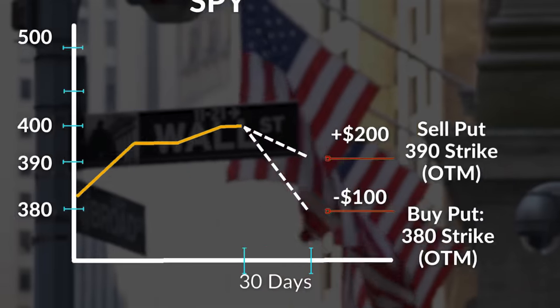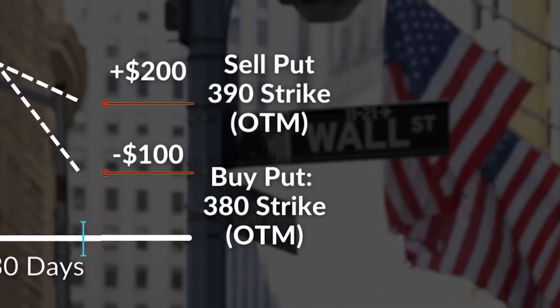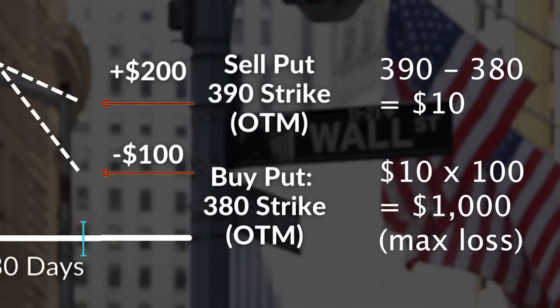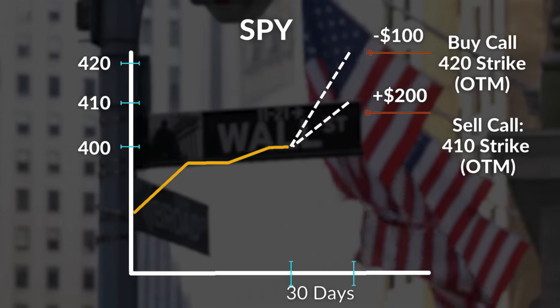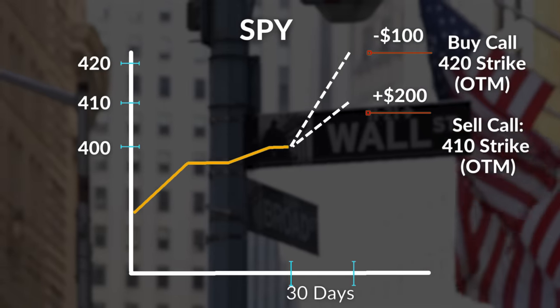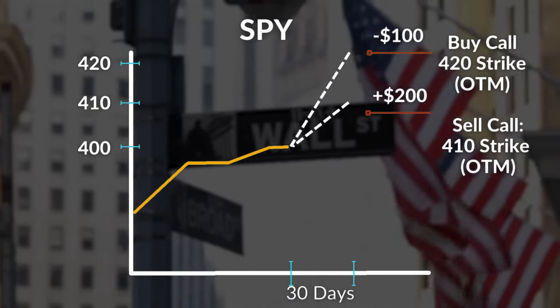Going back to our previous example, this put spread will give you a $100 net positive premium and a maximum loss of $1,000. So because the two option contracts have a $10 price difference and options are priced in hundreds, that will translate to a $1,000 maximum loss. This strategy can also be replicated with call options. Going back to our example, a call option spread on SPY could be selling a call option at a $410 strike price and receiving a $200 premium, and then purchasing a call option at a $420 strike price for $100. But this is a bearish bet, so you want the underlying stock price to fall or stay below $410 by expiration.